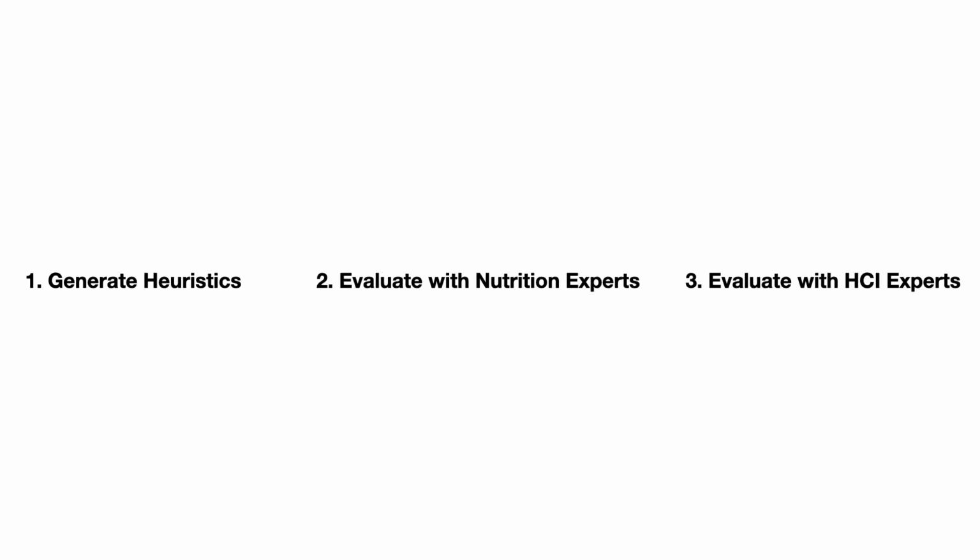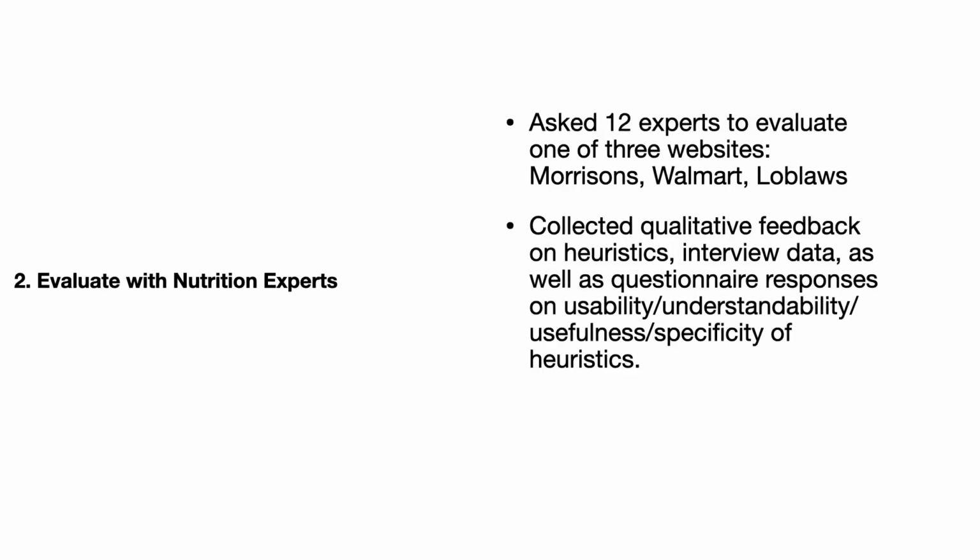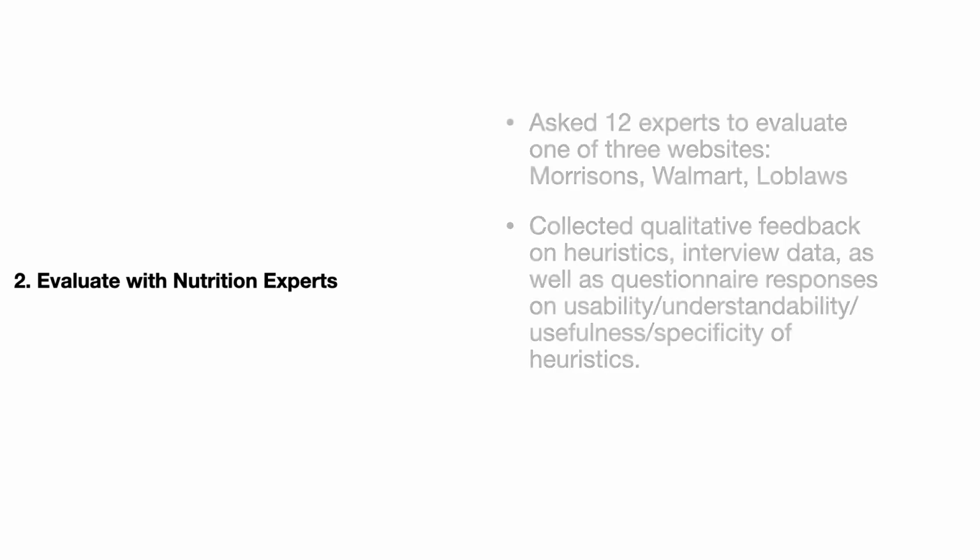To understand whether or not those 24 heuristics were appropriate, we then evaluated them with a set of nutrition experts. We asked 12 nutrition experts to evaluate 3 different websites: Morrisons, Walmart, or Loblaws. During that evaluation, we collected qualitative feedback on the heuristics. We interviewed the experts about their experience as they performed the evaluations, and we collected questionnaire responses on usability, understandability, usefulness, and specificity of the heuristics.